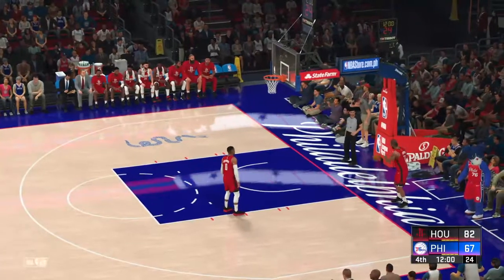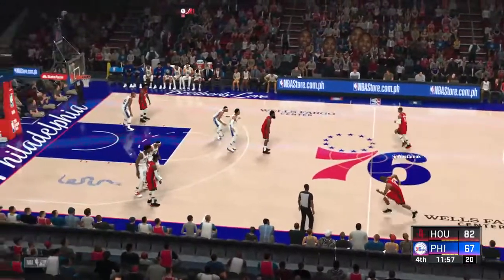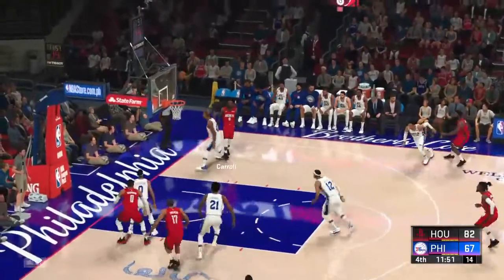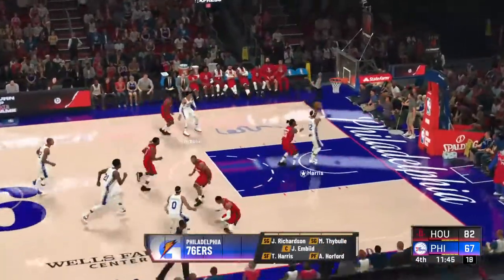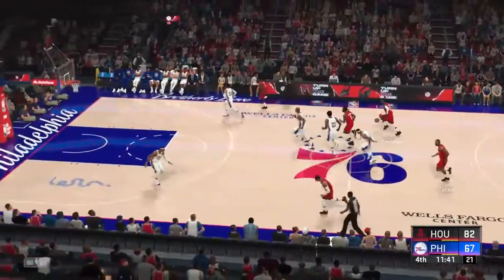And 1 quarter to go in a game that to this point has not been an evenly fought contest. A moment now to reset the lineups, brought to us by Gatorade, all fueled up here for the 4th quarter. Taking a look at the 76ers. Harris at small forward with Horford at the 4. Then there's Richardson, and there's Embiid, and it's Thibault in at the 2-guard position.